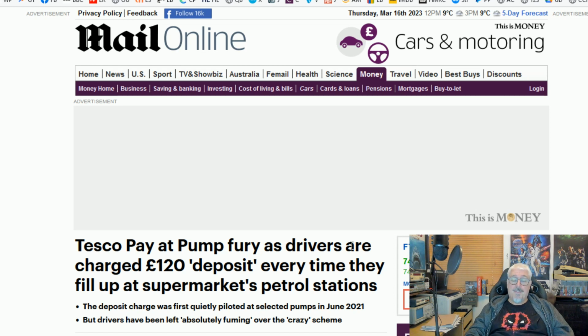And I think everybody who drives needs to tell Tesco that they can go and boil their head. And we all just use a different petrol pump. I mean, there's many out there. There's Asda, there's Morrison's, there's Sainsbury's. It doesn't matter which one. Just avoid Tesco. And when they see that nobody's going to a Tesco pump, and when they ask why, and we all say, £120. That's why, wankers. They might just get the message.